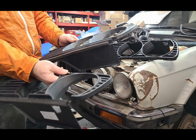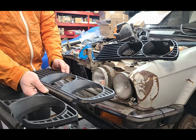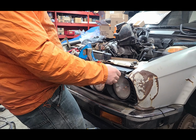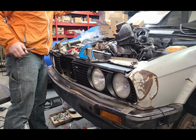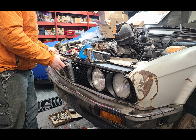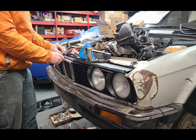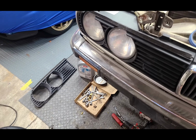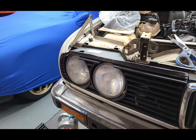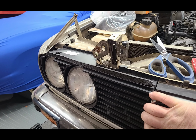But it looks to be... I didn't have this one. This one was gone, but I do have the... Oh, all right. Let's check it out. All right, so you can see it fits pretty good for an aftermarket grill. I mean, given the alternative of how much I could have paid to get OEM aftermarket or OEM Euro grills.